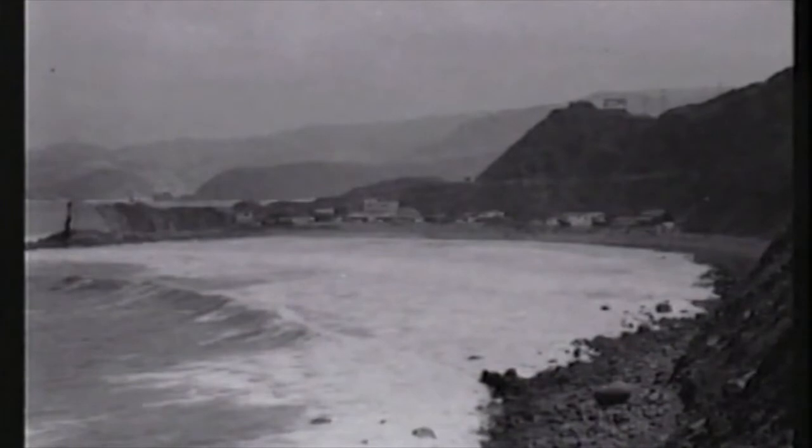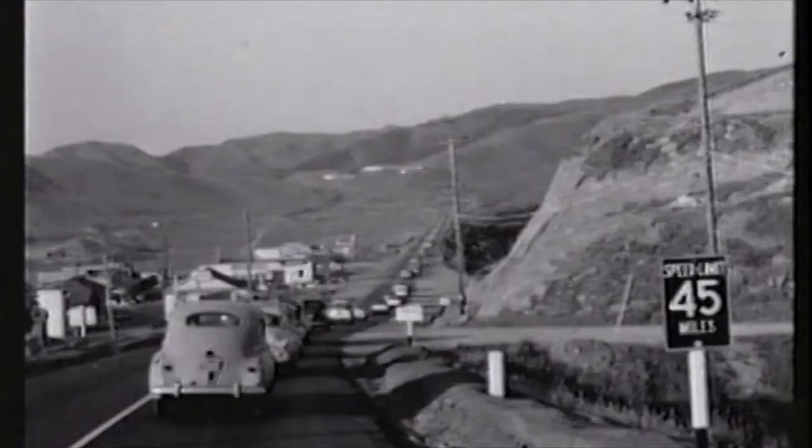This is Shelter Cove again, taken from the right-of-way of the Ocean Shore, the original right-of-way. It might have been 83. And that's 57 again, and backed up traffic northbound on the original Highway 1. At Montara? No, that's Rockaway. Oh, at Rockaway. Sorry. Rockaway.